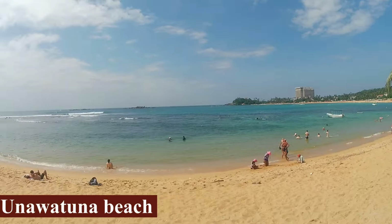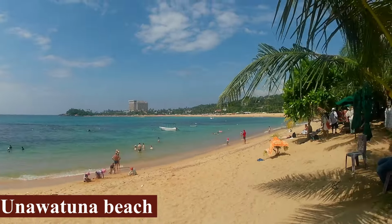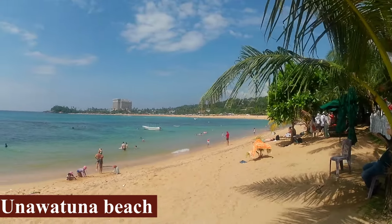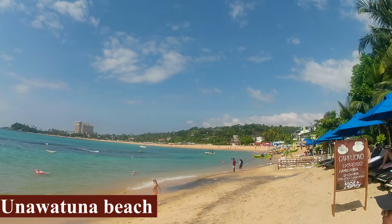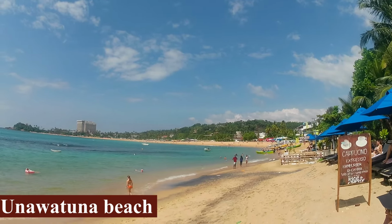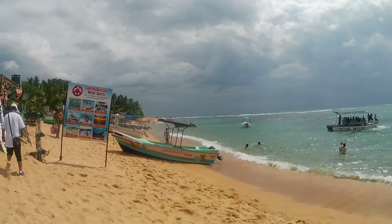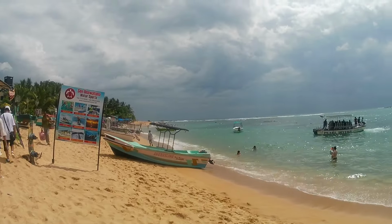After a very scenic drive from Mirissa, we are now at Unawatuna beach. It's a brilliant sunny day today and the beach is pristine with turquoise blue waters and golden sand. We'll spend some time here and take a quick dip and catch a snack and then head further to Galle.